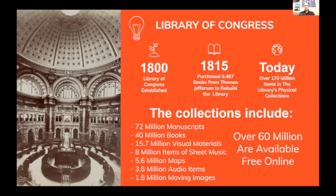During the War of 1812, that was burned down in the Capitol. It was originally housed in the Capitol, and was reestablished in 1815. They reestablished that by purchasing about 6,500 books from Thomas Jefferson. That collection still stands and is on display at the Jefferson Building. So if you're ever out in Washington, D.C., you can actually visit Thomas Jefferson's library. That was the original books in the new, in quotes, Library of Congress, which is always a fun thing to see, the breadth of knowledge that was donated by Thomas Jefferson to start that out.